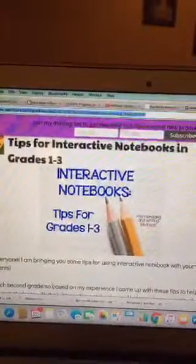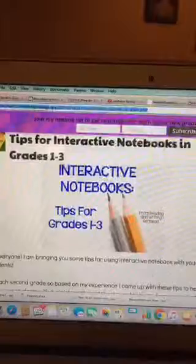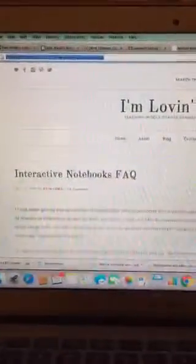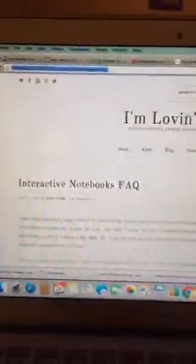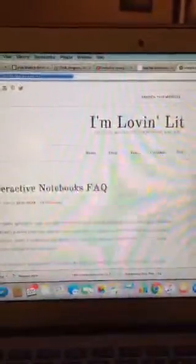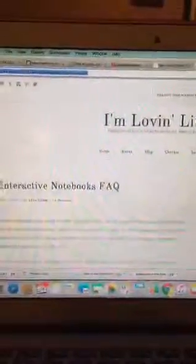All right, so I also found, for more information on interactive notebooks, if you teach older grades, which I know some of you teach younger kids like me, but I'm Lovin' Lit. Erin Cobb's website has some great posts. She has multiple posts about interactive notebooks.